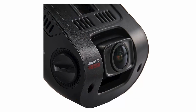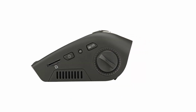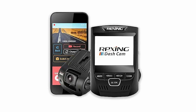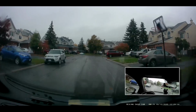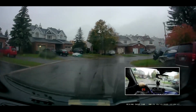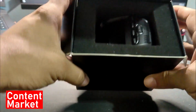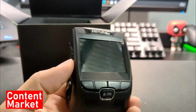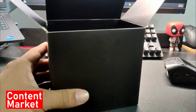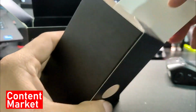Plus, it supports micro SD cards up to a whopping 256 gigabytes. With its 170-degree ultra-wide-angle lens and top-notch WDR technology, the V1 captures a panoramic view of your surroundings. The WDR feature adeptly adjusts exposure for balanced and vivid images, regardless of lighting conditions. What sets the Rexing V1 apart is its supercapacitor technology, resilient against extreme temperatures, ensuring durability and reliability. The parking monitor feature is a game-changer, automatically recording when vibrations are detected or offering a continuous 24/7 time-lapse video with a smart hardware kit.